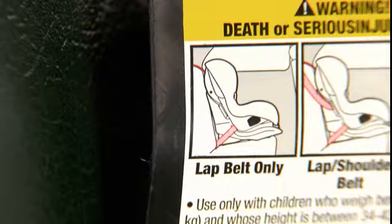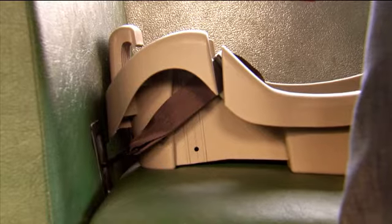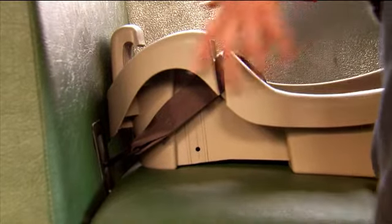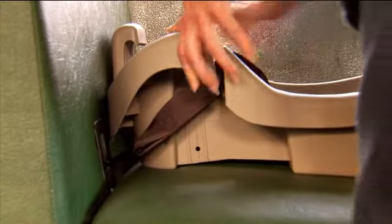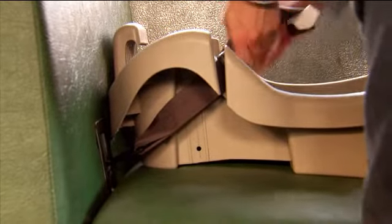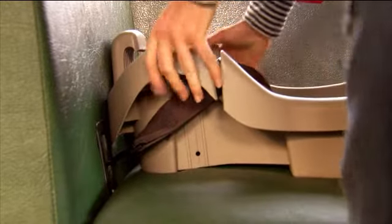Next, install it tightly, using the seat belt or latch, but not both. Some CSRS have two belt paths, depending on whether they are being placed in a forward or rear-facing position. It's important that we use the right belt path. The CSRS should not move forward or side to side by more than an inch at the belt path location. When we install the CSRS, it's helpful to put our body weight on it to ensure a tight fit.